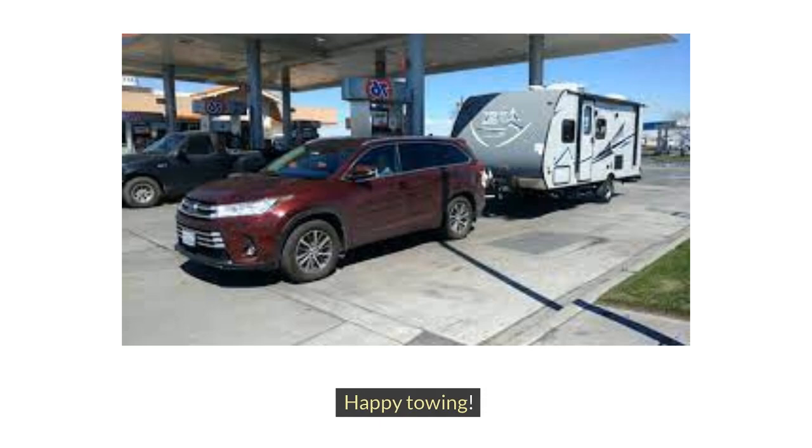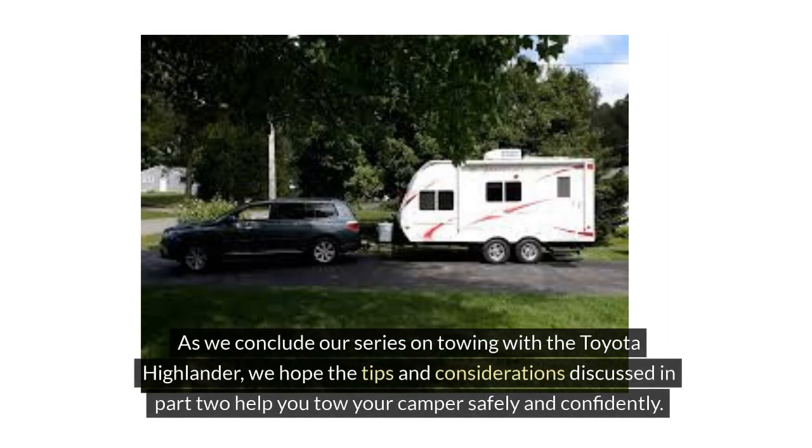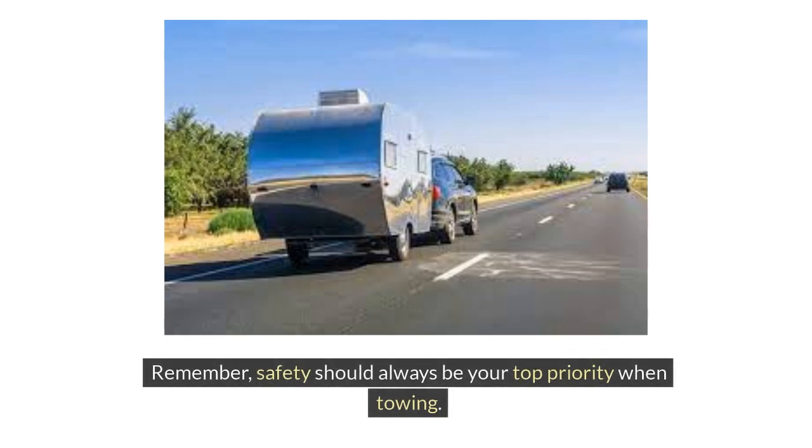Happy towing! As we conclude our series on towing with the Toyota Highlander, we hope the tips and considerations discussed in Part 2 help you tow your camper safely and confidently. Remember, safety should always be your top priority when towing.